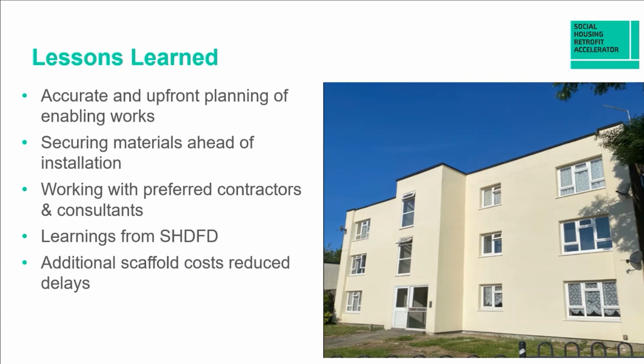And lastly, just to mention again, the additional scaffold costs reduce delays, as I mentioned with the flat roofs, the monopitch, the Monoflex, sorry, the lids that we put on. Although it was an additional cost that we couldn't get around, there were some positives there. It did drive the program forward and avoided any potential delays due to weather.